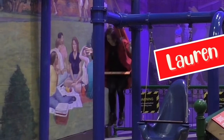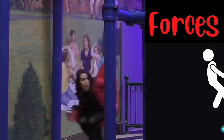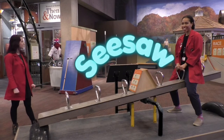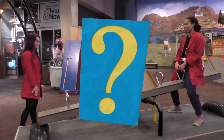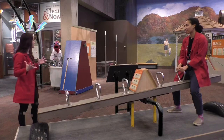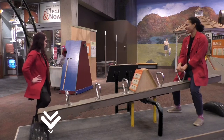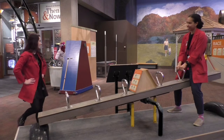I'm swimming. I'm having fun because of forces. Forces are pushes and pulls that help us to have fun on the playground. Wait. So this is the seesaw. But I've never been on the seesaw when it's science class, only at recess. So what's the science got to do with it? The science going on with the seesaw involves you using a force to push down on one end, and then the other end goes up. Exactly. Whoa, that's cool. I guess that makes sense.